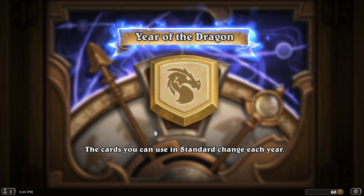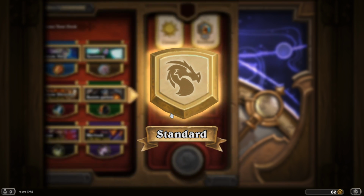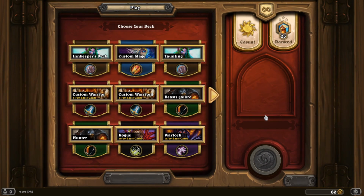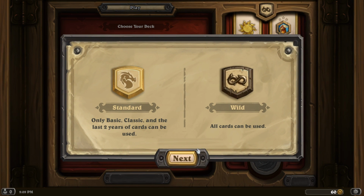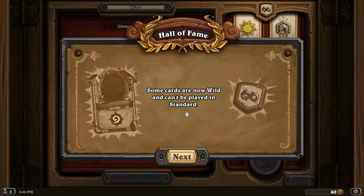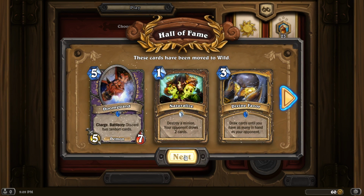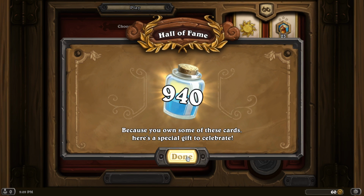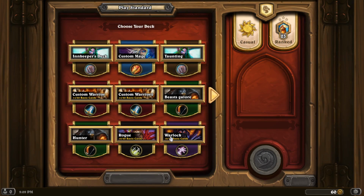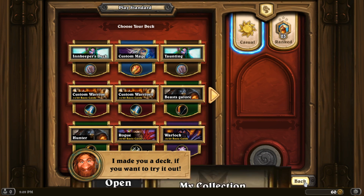The cards you can use in standard change each year. Standard only basic, classic, and the last 2 years of cards can be used. All cards can be used. Interesting. Knight of the Frozen Throne and Kobolds and Catacombs. Cool. That's interesting. Here, I made you a deck if you want to try it out.